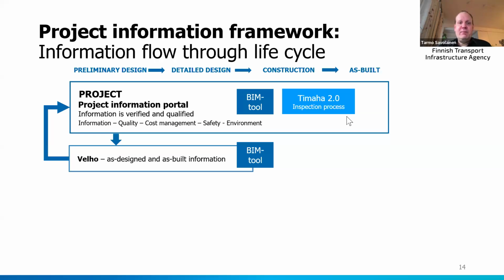We decided that we need one project information portal for our organization. So far, in every project there was a different project portal, and in every project the information structure was designed at the start of the project. But now we have tendered a common project information portal for our organization, inside which we have also built an information structure model for every project. So every construction project goes with the same information structure in the same place. So we will save lots of money with that.